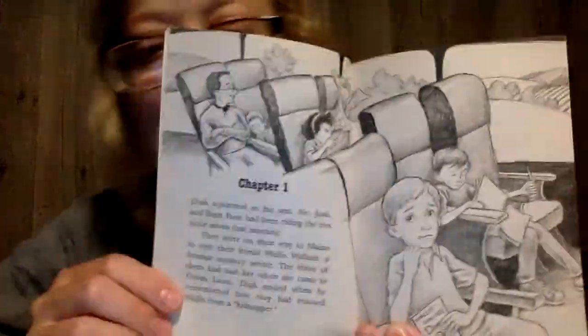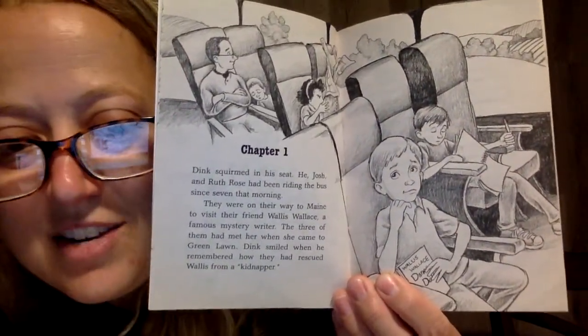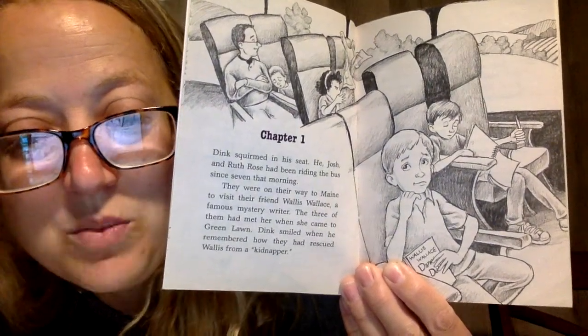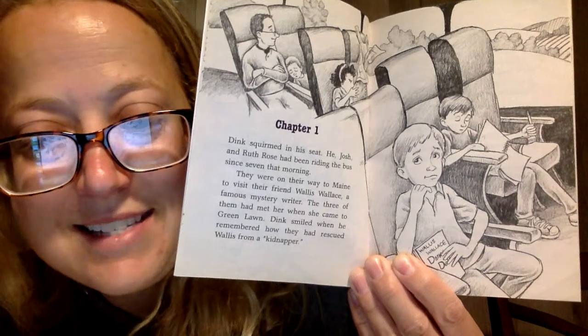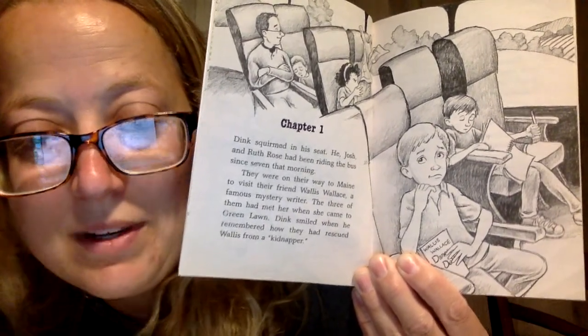Chapter 1. So here we have them on a bus. Dink squirmed in his seat. He, Josh, and Ruth Rose had been riding the bus since 7 that morning. They were on their way to Maine to visit their friend Wallace Wallace, a famous mystery writer. The three of them had met her when she came to Greenlawn. Dink smiled when he remembered how they had rescued Wallace from a, quote, kidnapper.